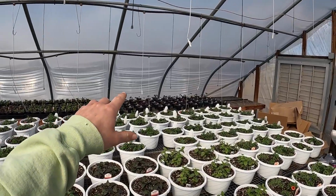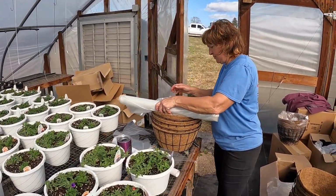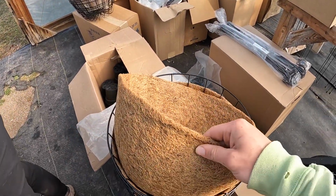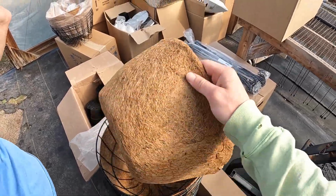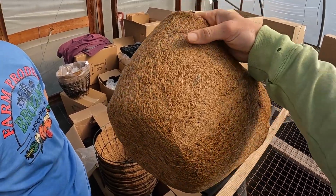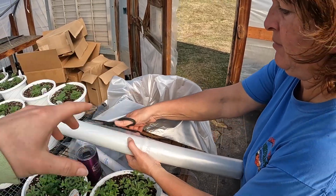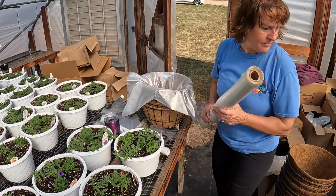Well, I'm still working on spacing pots. Mom is working on putting liners in her, are these called coconut baskets? Cocoa baskets. Kind of feels like the outer shell of a coconut. And so obviously this isn't gonna hold any kind of water. And so she's putting these plastic liners in them and then cutting them so that way obviously the ugly plastic isn't gonna hang out all over the sides.